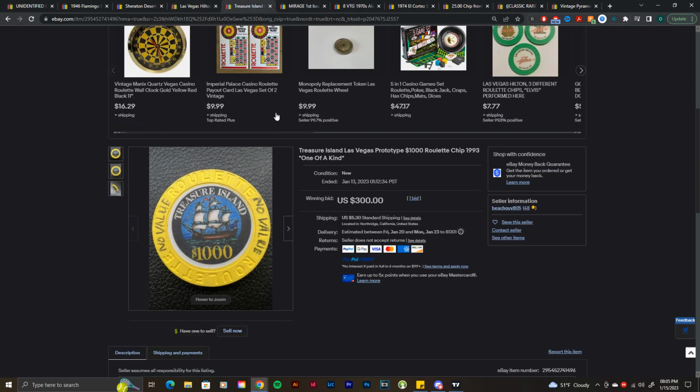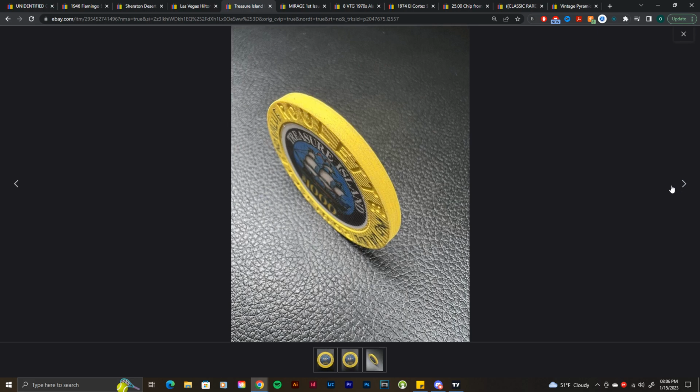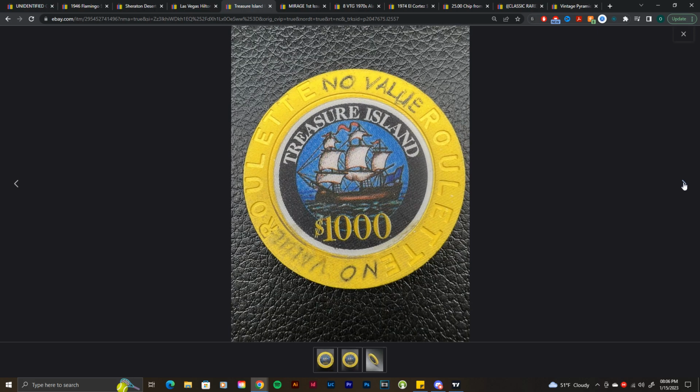Next one is a Treasure Island Roulette prototype. $1,000 roulette prototype. Obviously it's a prototype because they're just showing off probably how the mold looked, I think, or either that or the inlay. Obviously on roulette chips you're never going to have the actual denomination on the actual chip, so seeing one with the denomination on a roulette mold definitely classifies it as a sample prototype.